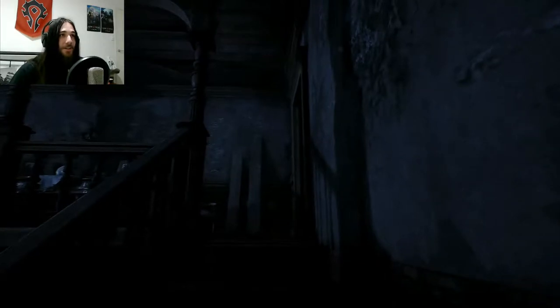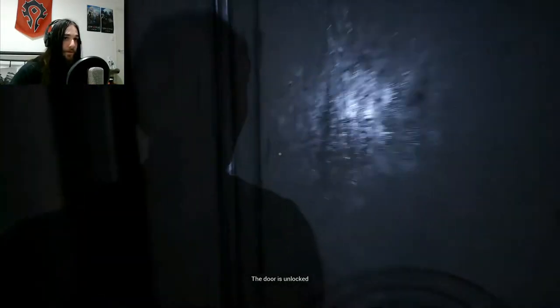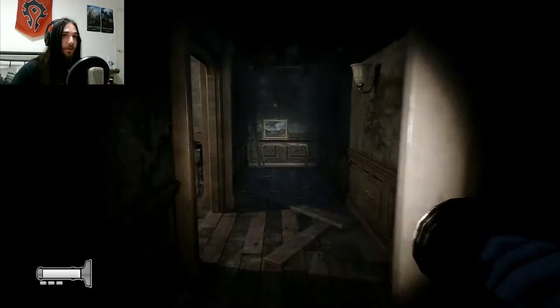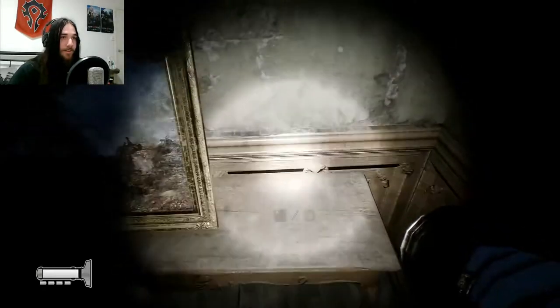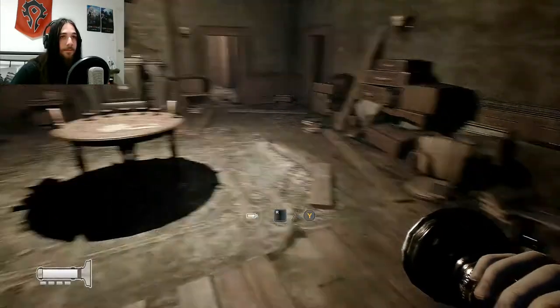Yeah, so they added two modes. Dread mode and terror mode. Terror mode is a lot harder, and I'm currently on dread mode. Alright. Oh, you can get fucked. Keep in mind, this is where a lot of the noises were coming from. Oh, God. Oh, this is insanely creepy. And also hurtful to my computer.